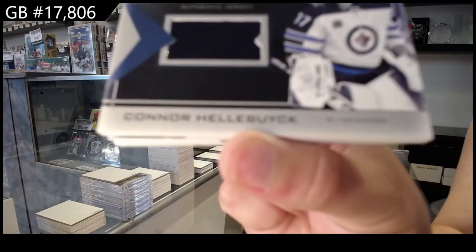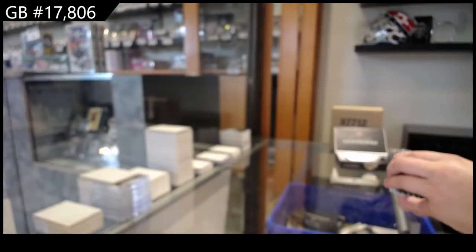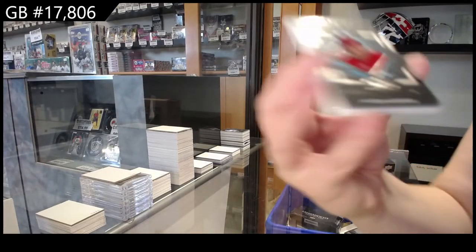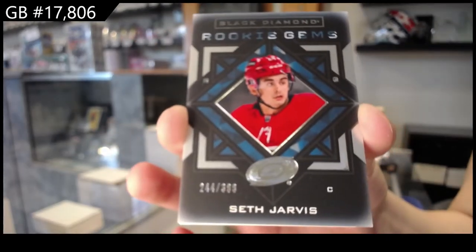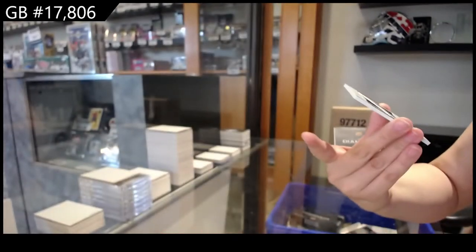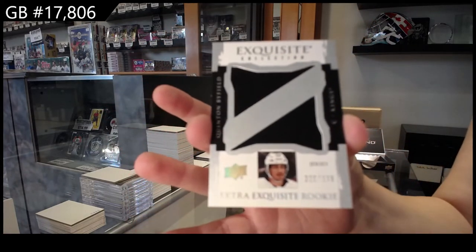Diamond Mine Relics jersey for Winnipeg of Hellebuck. Rookie gems, number /399, Seth Jarvis. Extra exquisite jersey of Quinton Byfield. More for LA.